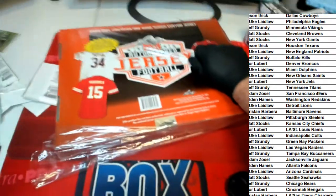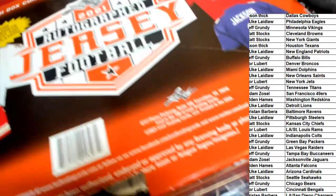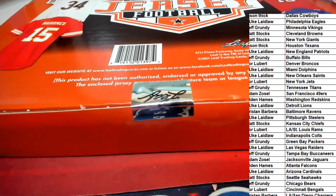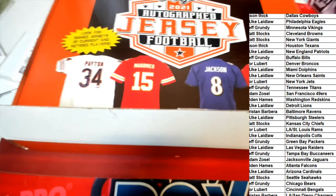It's a jersey rip. Jersey, jersey, jersey. Autograph football jersey popping open here. Boom. Seals are popped open. What do we got in Leaf? Autographed jersey.